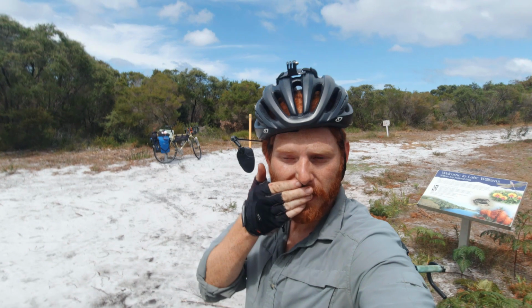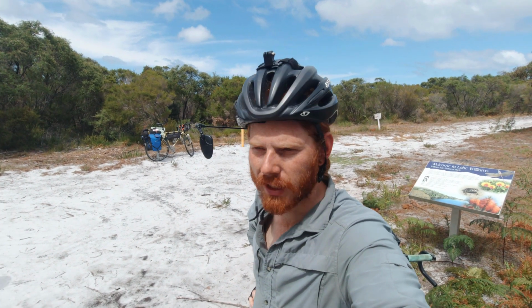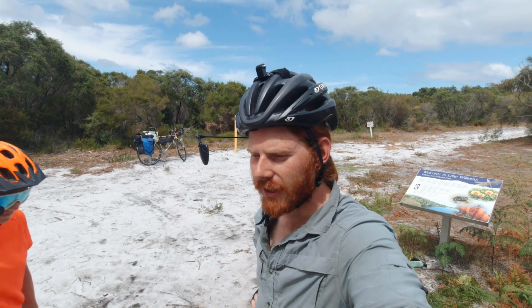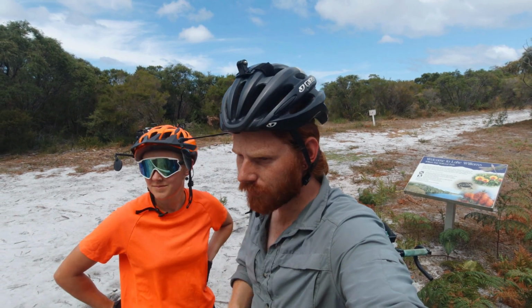So a bit to catch you up on today. We left our beautiful camp spot this morning. It was great to tuck away under some shelter and not have to put the cover over the tent and dry tent to wake up. Did our 30Ks into Denmark and went to the bakery, which was really, really nice, and charged all of our things because we're out on the Munda Biddi Trail today.